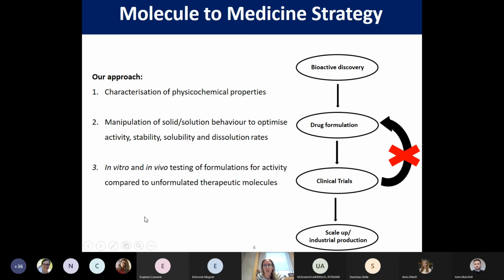So our approach is to characterize the physical chemical properties of these challenging molecules. And as time goes by, it seems the molecules that are of most interest or have the most interesting therapeutic effect, or that are discovered from high throughput screening processes, do have challenging physical chemical properties. And then we want to try and manipulate those properties by designing either the solid state or the formulation and solution of these molecules. And then we want to do as much testing as we can, both in vitro first of all, and then of course you have to test in vivo to see what's happening.